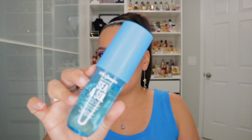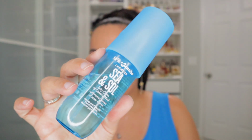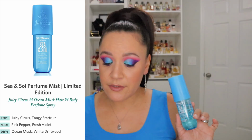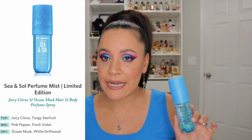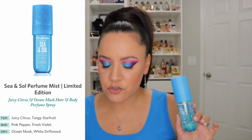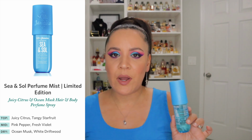Okay, so first up we have Cheirosa Sea and Soul, and it's in this really pretty kind of turquoise blue bottle. And the top notes are juicy citrus, tangy starfruit. Middle notes are pink pepper, fresh violet, and the dry down is ocean musk and white driftwood.